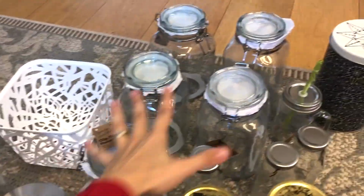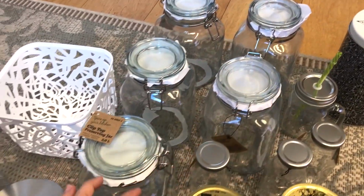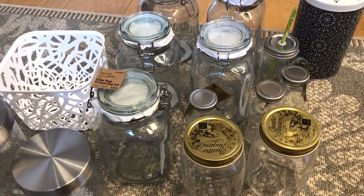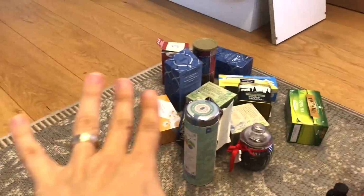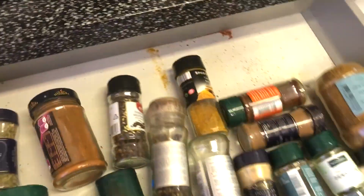Okay, this is the jars I got. Like these two examples I had already, but these ones and these ones are new. And this is what I got to organize all these open boxes and different nuts. And now I made categories, like here is all my teas, here is some sweetener and baking stuff, and seeds, nuts, flours. I have a bunch of sardine conserve for some reason. And then here is my spices, and here I am gonna organize everything into here.